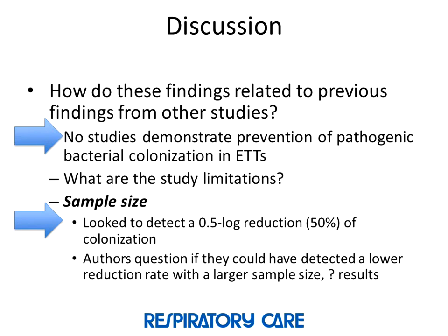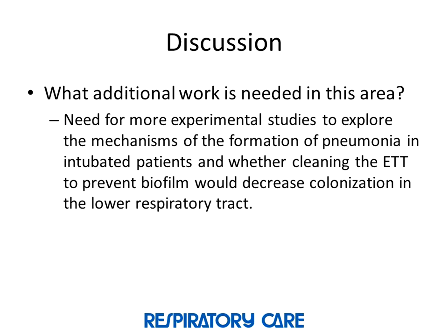What additional work is needed in this area? They're going to definitely need more experimental studies to explore the mechanisms of formation of pneumonia in intubated patients and whether cleaning the endotracheal tubes to prevent biofilm would actually decrease the colonization in the lower respiratory tract.